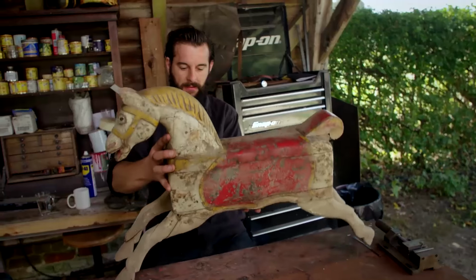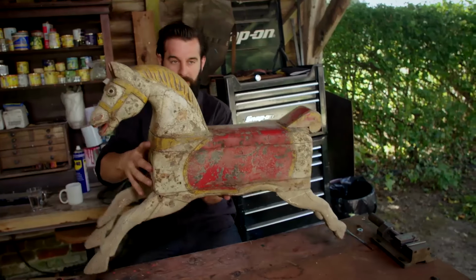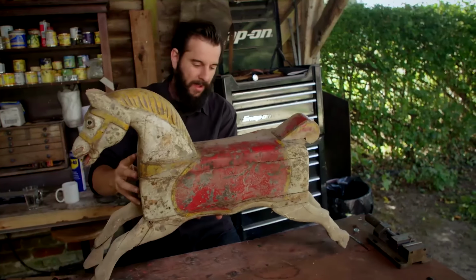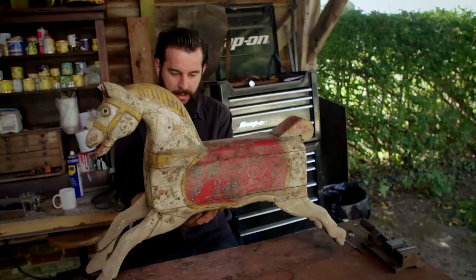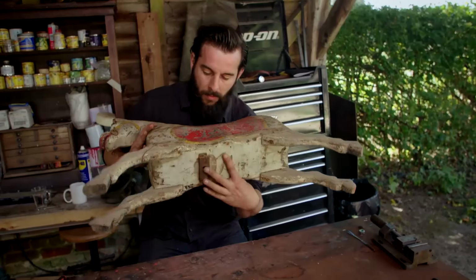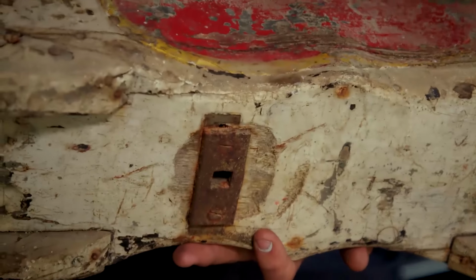Originally, this would have been sort of elevated up, like it's sort of prancing through the air on the ride. I feel like we need to get it back up here. It will need a base plate, and there's actually remains underneath of a metal little flange there where it used to have the fitting.